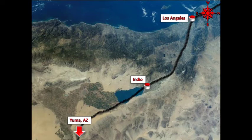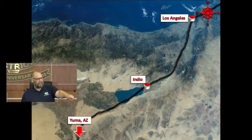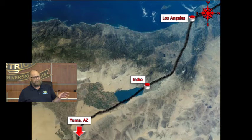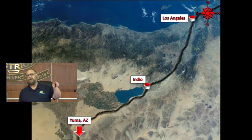And so if you notice the path from Los Angeles, the line here traces the railroad tracks from Los Angeles to Yuma, Arizona. And you can see there's the Salton Sea. The flood washed out a large portion of those tracks. So the Southern Pacific Railroad, to fix the problem, they just built some new tracks. They just built around it.